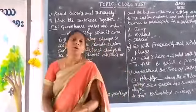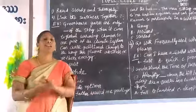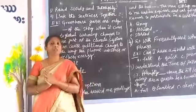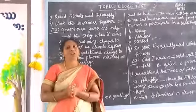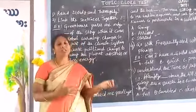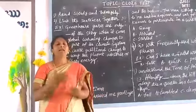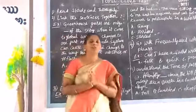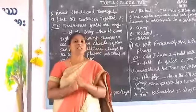And whatever points I have discussed till now regarding the cloze test, when you apply these points, I am damn sure that you will be perfect at solving the cloze test. When you apply these tricks, I am sure that whatever the marks, 1 or 2 marks, you will easily score in the cloze test.